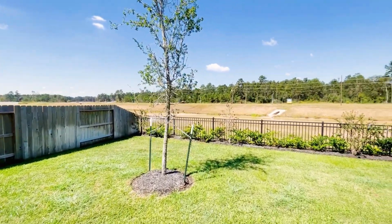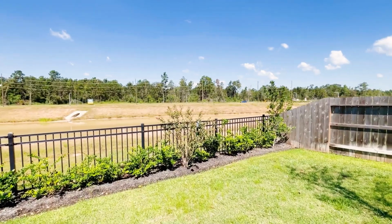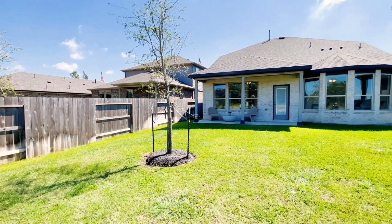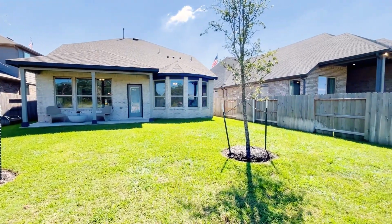So it had an angled yard, which made it a lot bigger than this one, but still a really good-sized yard here, depending on where you're from, right? I'm from LA. Our yards are like little patios and that's it. So looking back out here, that back patio, nice home here. This is the Hamilton floor plan.